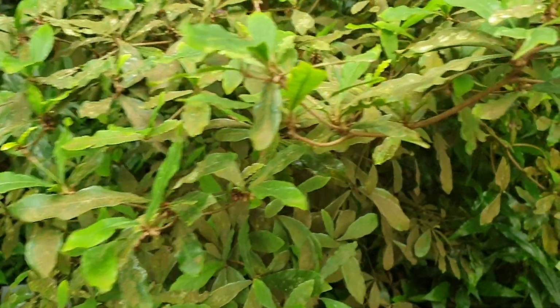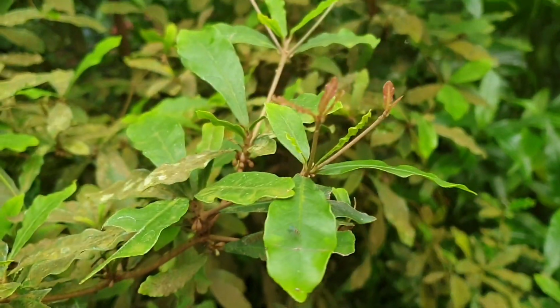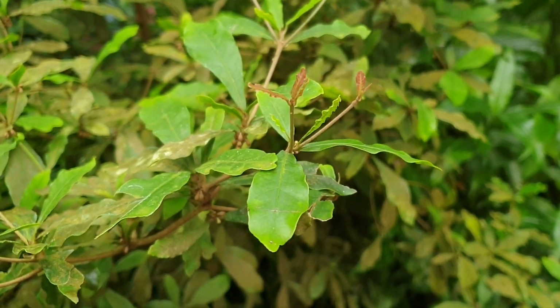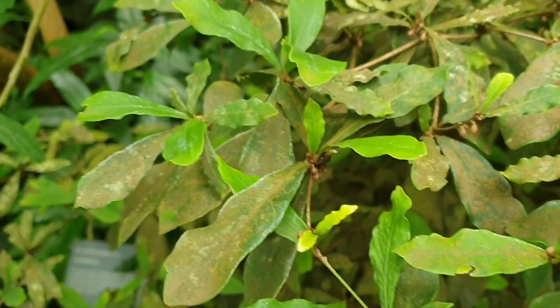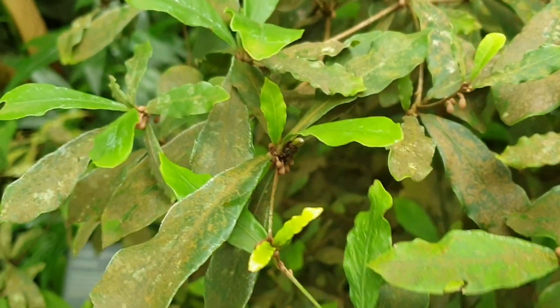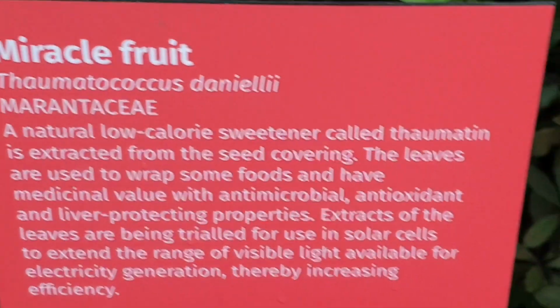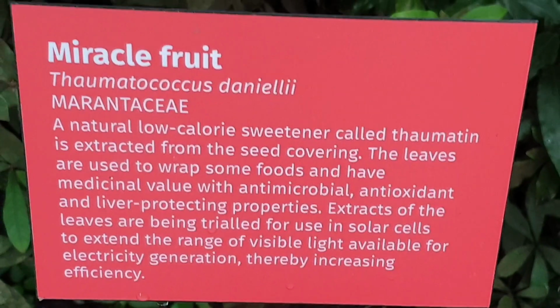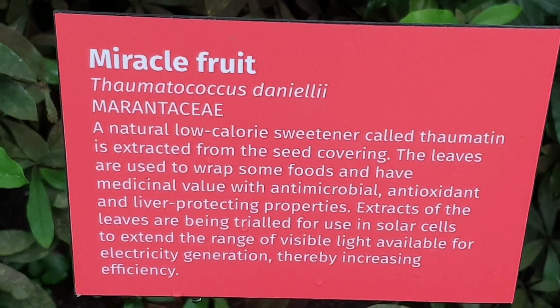This dusty looking plant is called the miracle fruit. And it does loads of things, and I'm just gonna shift into the description so you can read it. There. Just press pause and read.